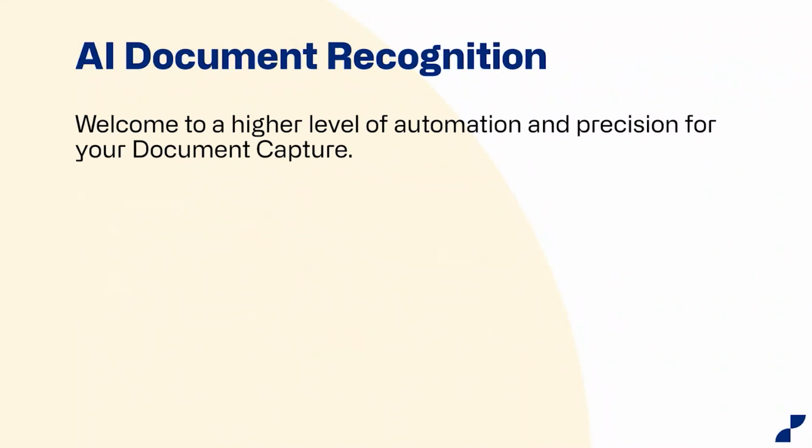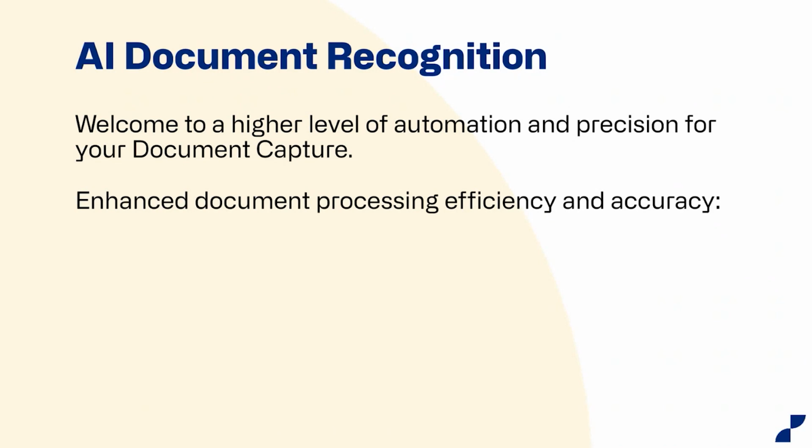AI document recognition. It's time to look at a brand new way of recognizing data in document capture. And it says here, welcome to a higher level of automation. This is a new way of recognizing documents.